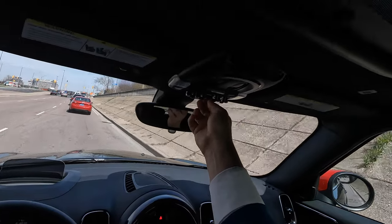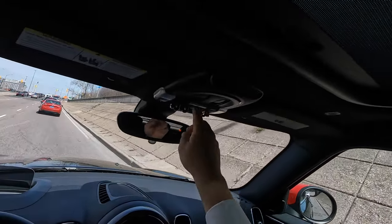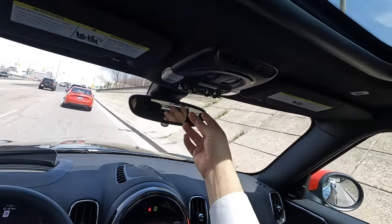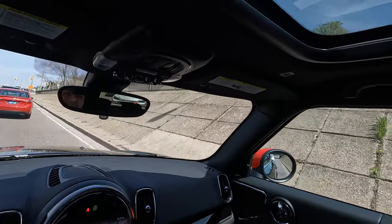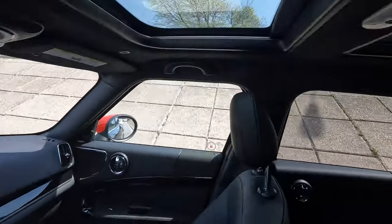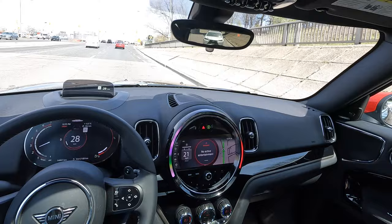Sun shades are opening the sunroof. So it's a manual sunshade, and then you do electronic for opening the actual sunroof. Looks like there's one at the back as well, manual, 2 sunroofs basically with a rear sunshade.